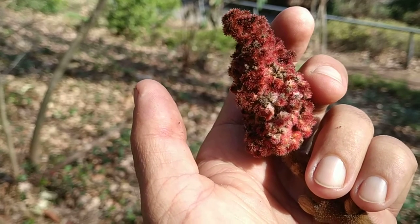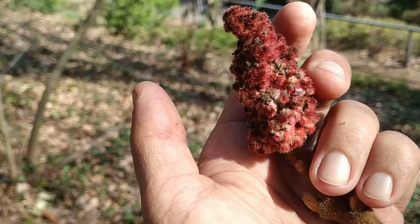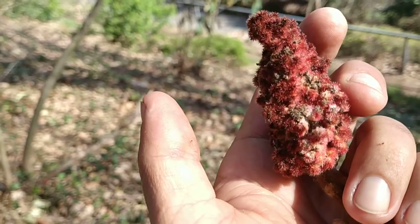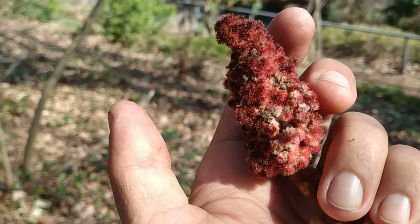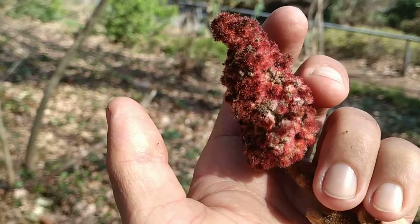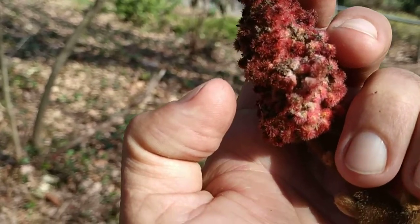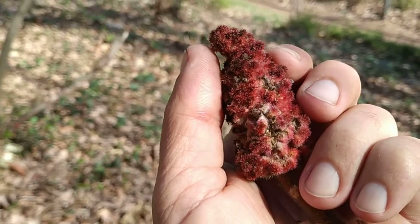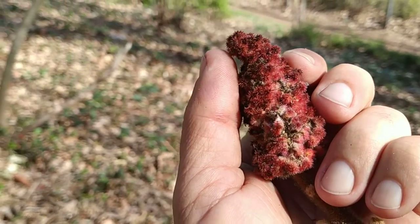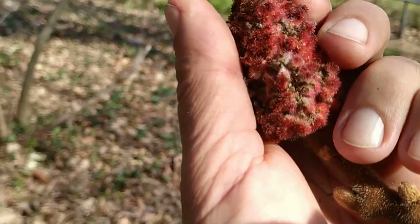Actually, this tree is called vinegar tree in German, and for decades I knew it was called vinegar tree, and I never ever thought about trying it until my little son explained to me, yeah, you can use the vinegar tree like vinegar. So let's try a couple of those hairy, spiny, hedgehog-like fruit. They taste exactly like vitamin C, like ascorbic acid.